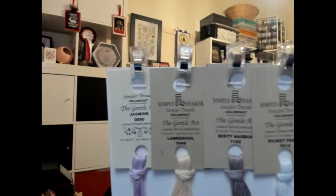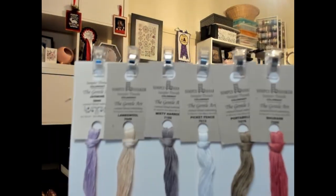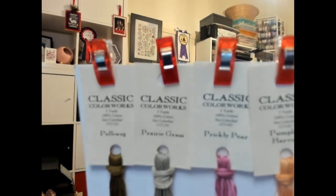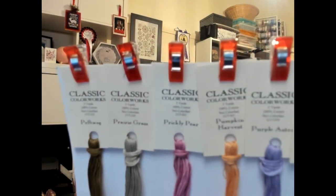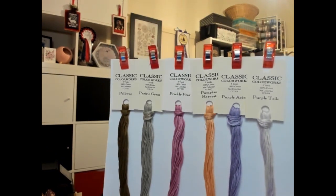Beautiful colours. From Gentle Arts, I got Jasmine, Lamb's Wool, Misty Harbour, Picket Fence, Portobello and Rhubarb. Now we have Classic Colourworks: Pollywog, Perry Cream, Prickly Pear, Pumpkin Harvest, Purple Aster and Purple Toil. So those are my threads of the month from A Stitch in Time.